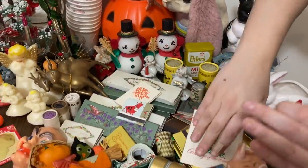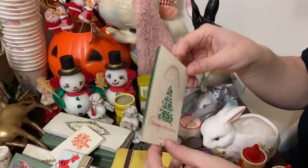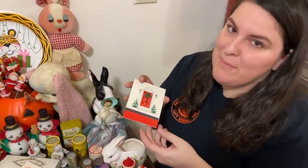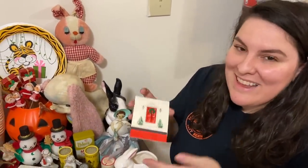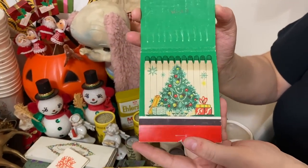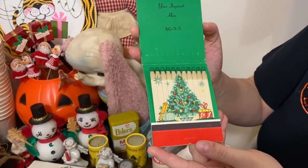And then I came across this pile. I looked at this one first. I was like, this is pretty. And then I was like, this can't be what I think it is. Is this going to be what I think it is? And I opened it up and it was this. Wow. This is so cool. This excites me so much.